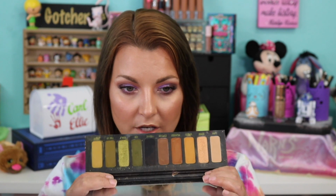Now, next up, which is kind of funny, this is number 1. This is my favorite palette of all time. This is the Melt Gemini palette. I love this color story. These grungy greens over here, grungy greens are neutral to me. The warm browns are great. So I do feel like you can get a complete look with this.